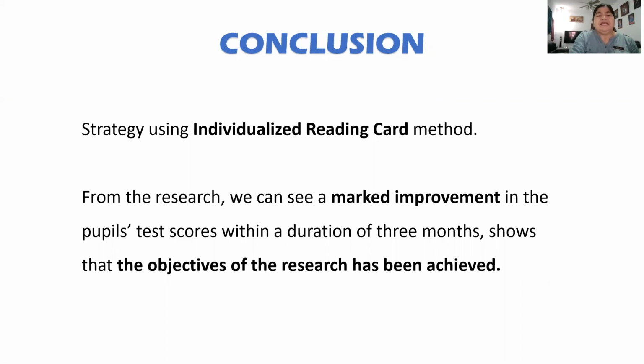Strategy using the individualized reading card method. From the research, we can see a marked improvement in the pupils' test scores within a duration of 3 months, which shows that the objective of the research has been achieved.